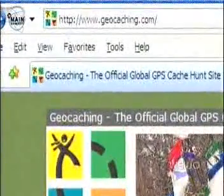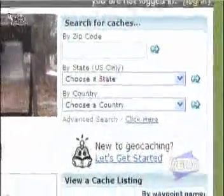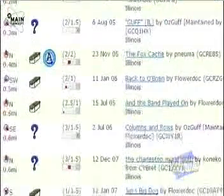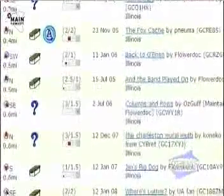All you need is internet access to geocaching.com and a GPS unit. So what are you waiting for? Get out there and join the hunt. Maybe we'll even see you out there.